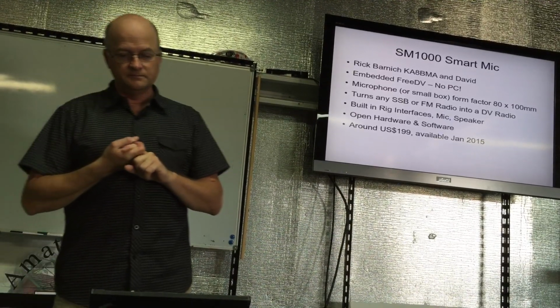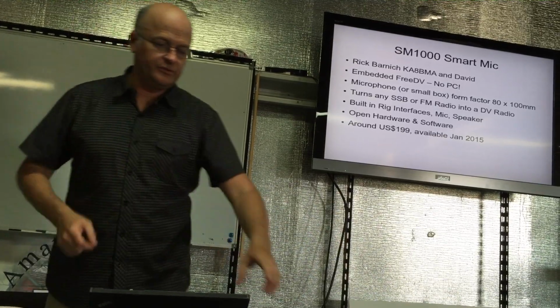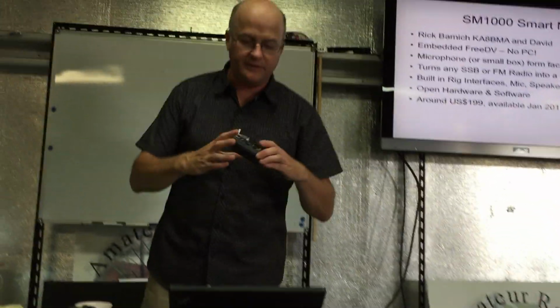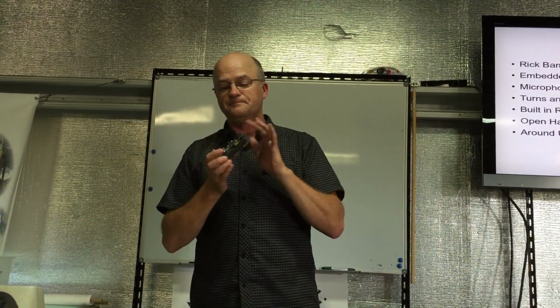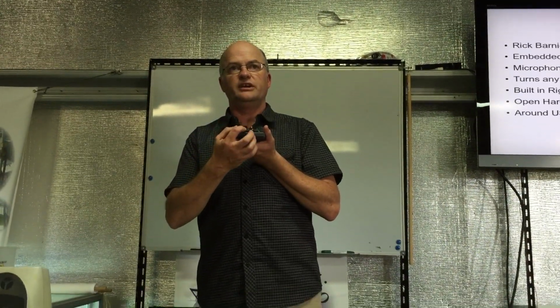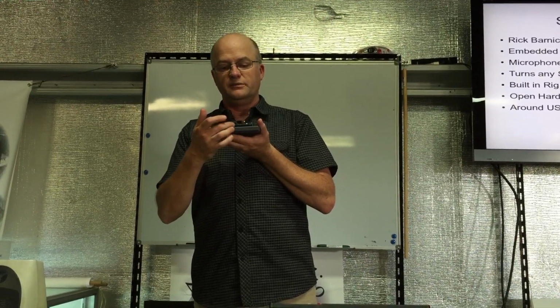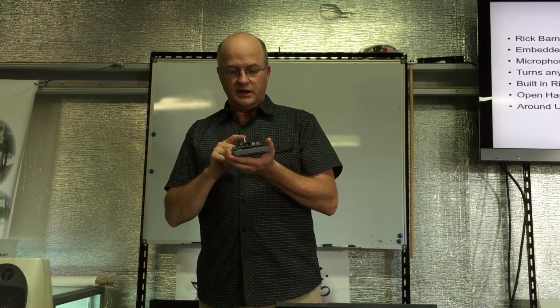However, one of the goals for this year was to try and make it easier to use. So we decided to develop the SM1000, which is a speaker microphone. It's got a little microphone and a speaker. This is the very first prototype. The idea is you can just plug it straight into any HF or VHF radio. It's got the standard RJ45 that a lot of radios use, plus a 3.5mm jack, so it'll hook up to virtually any radio through the microphone and speaker ports.